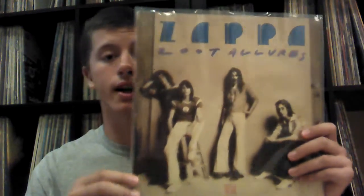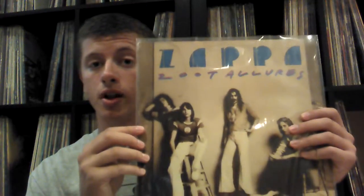Also found a copy of Zoot Allures by Frank Zappa. It took some cleaning. It took a lot of elbow grease. There was a lot of dirt on it, but it plays, you know, good as new now, and I'm very, very happy to add anything to my Frank Zappa collection. For $2, that's very, very cool.